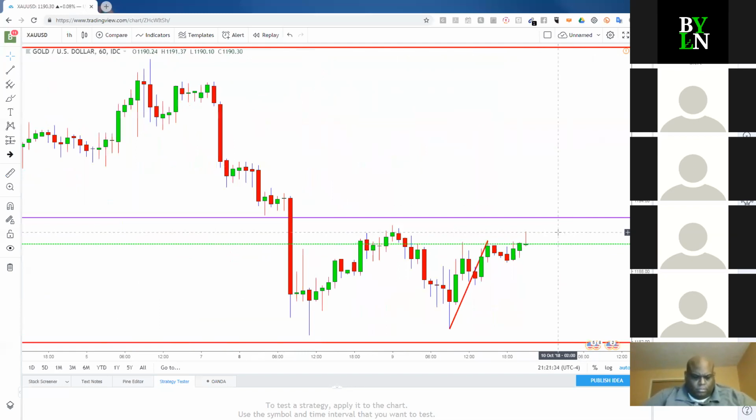I'm going to put that in at 119.136. Stop loss is 119.254. Take profit for this, first TP, is 118.910.